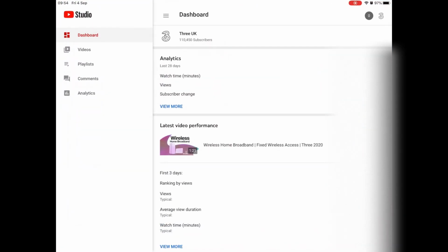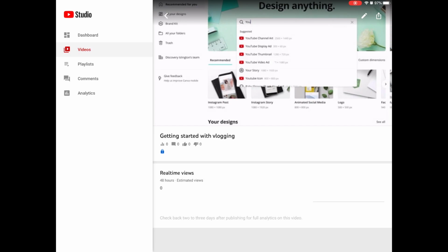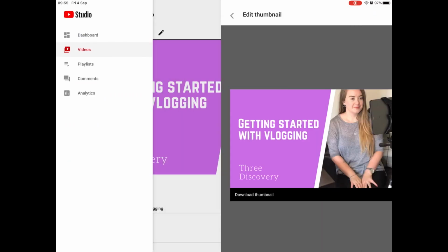If YouTube is going to be your chosen outlet, you'll definitely need the Studio app. Here you can edit your video thumbnail, schedule its publish date, and track insights, analytics, and much more.